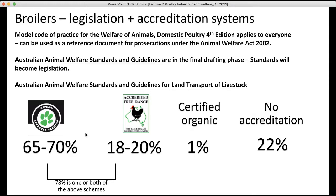But also it costs extra money to have the RSPCA sticker on your packaging. So often what will happen in a shed, for example, is that all the birds will be raised under the RSPCA standards, but only half of them will be sold with the sticker and the other half will be sold as regular chicken, just because of the cost involved of putting the sticker on the packaging. So just a little bit of interesting insight there.